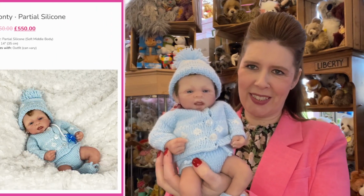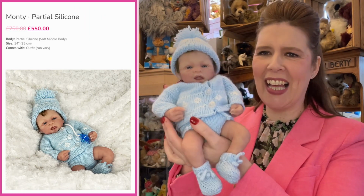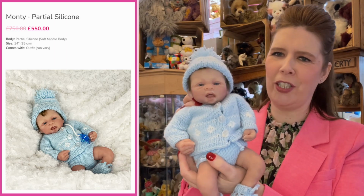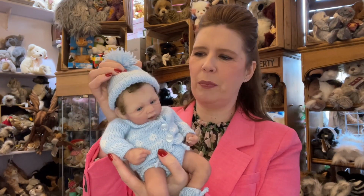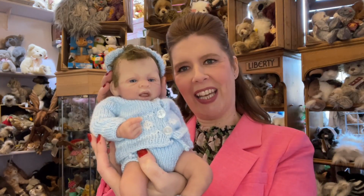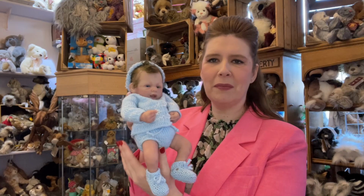So from Nelda Man Sculpt, just a sweetie. We've called him Monty. He's got a little handmade outfit on too. But I have to say, I think his expression is really endearing. He looks like he's just about to giggle. What a sweetie. He's got the brunette rooted hair. He's had his little hat on there, the soft body, and the very sweet, slightly open mouth. So again, he can take a push-in dummy. But what an absolute poppet. So this is Monty, and he is available also on our website.